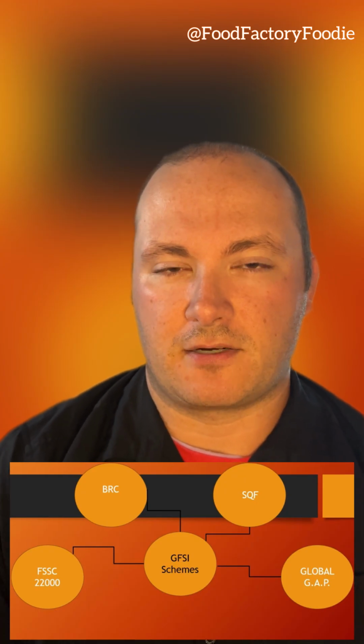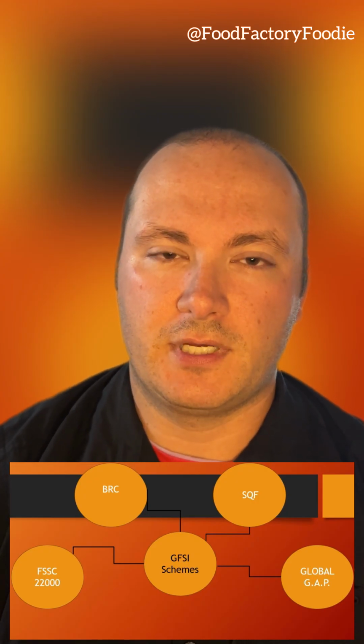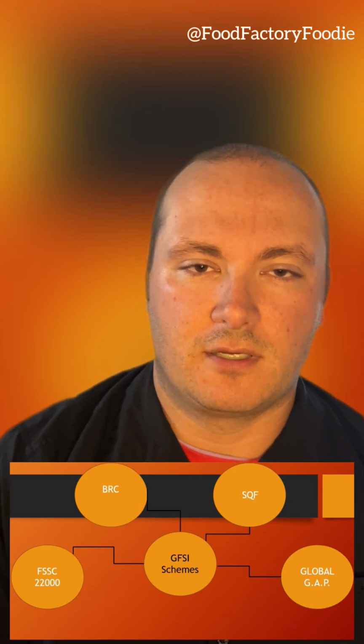The GFSI is not an audit body by itself, but they do work on harmonizing and standardizing many other schemes that are under their umbrella. In the US, the main ones that you're going to hear about are SQF, or Safe Quality Food, BRC, which is the British Retail Consortium, and ISO, which is FSSC 22000. In my experience, I've been involved in BRC audits and or SQF audits in the US, with other ones not as prevalent, but there are others.